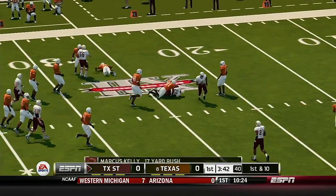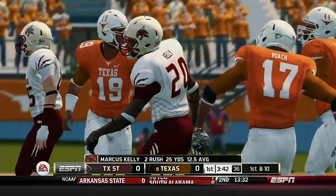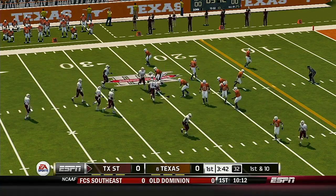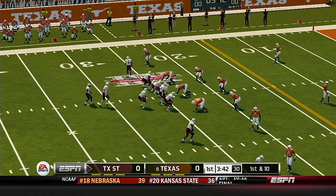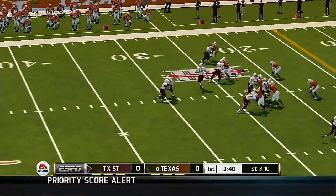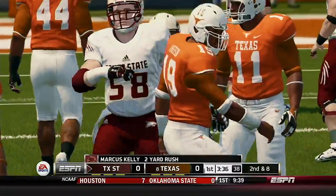He's at the 30. Tackle made around the 25-yard line. You like to see a team having success like this running the football. It can really open up things for the offense. And he's tackled at the 22-yard line.